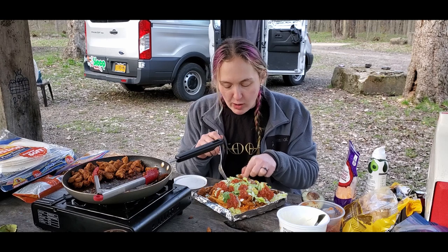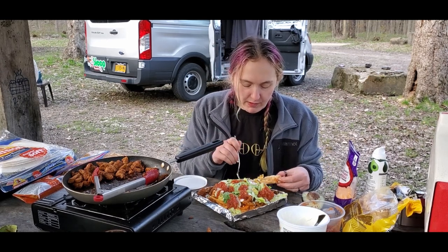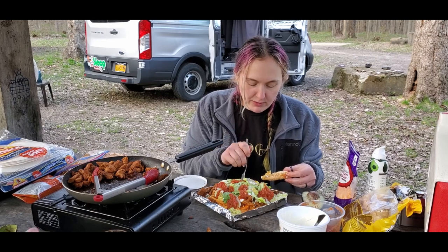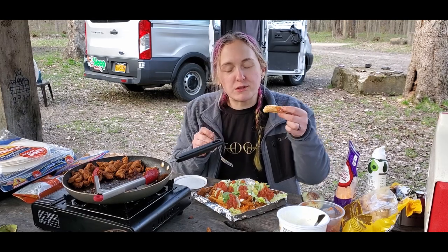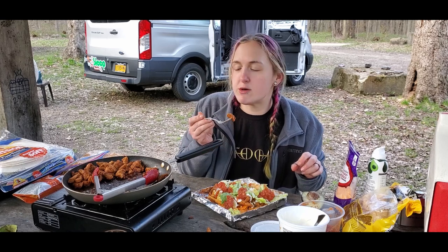That is delicious. It's of course messy, but all nachos are messy, I think. I feel like if they're not messy, then they're not very good nachos. Loaded nachos in the woods. Keto-fied. I'll be back for what I'm sure we'll have dessert at some point.